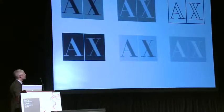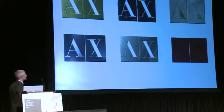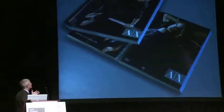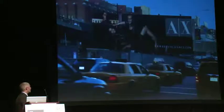you can do all kinds of things with it. For a fashion brand, it's really great that you can have different seasons, different campaigns, all kinds of different renderings. And most importantly, in the magazines, it worked really, really well. Now you could see the logo in the ads. And then they were sold, and then they kept coming back to us for all kinds of things.